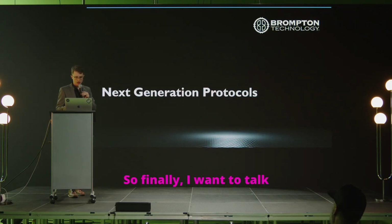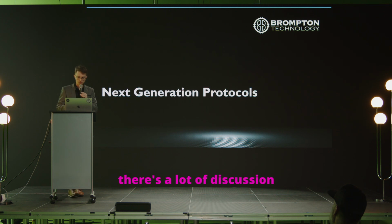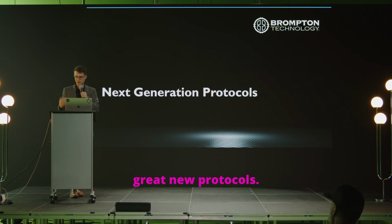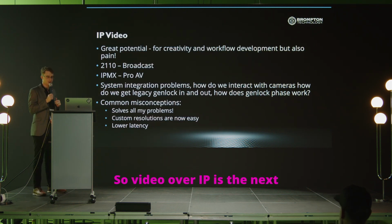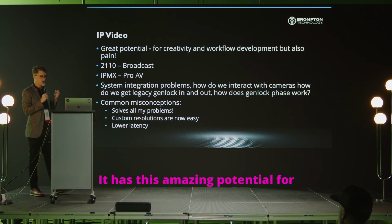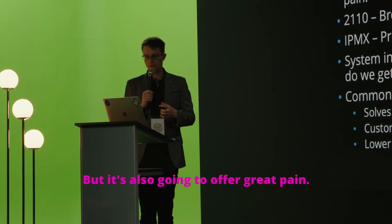So finally, I want to talk about next-gen control protocols and next-gen video protocols. This is an area where there's a lot of discussion and development, and if you talk to people in the industry, they're going to tell you that these are great new protocols, you should move to using them. And I'm going to just offer some words of warning really about that. So video over IP is the next big thing in virtual production. It has this amazing potential for workflow development and to offer creative solutions, but it's also going to offer great pain.